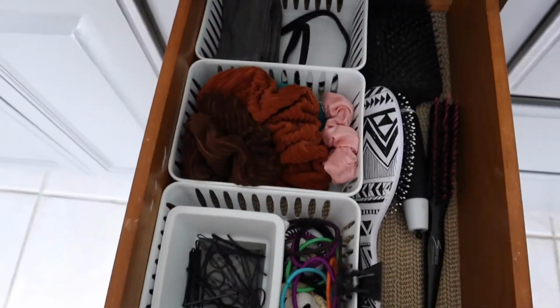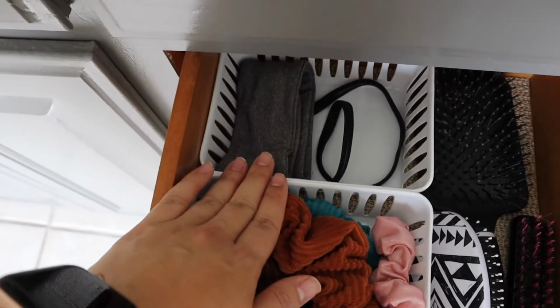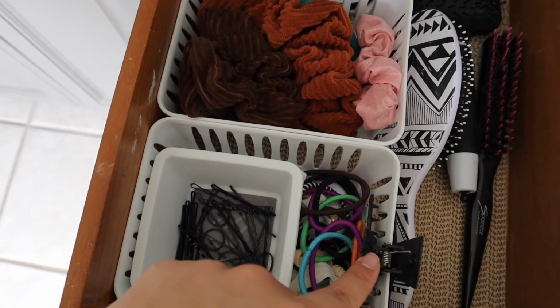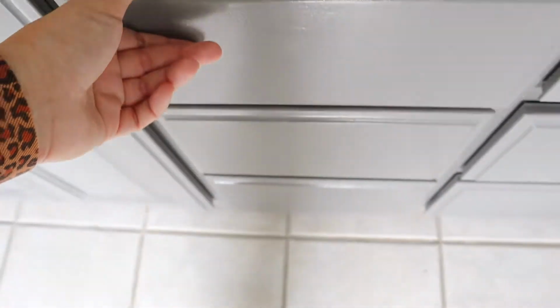And this drawer, it's my hair drawer. So I've got brushes over here, a teasing comb. These are some headbands, scrunchies. And I have a clip for when I curl my hair. And some ponytail holders and some tiny ones and bobby pins.